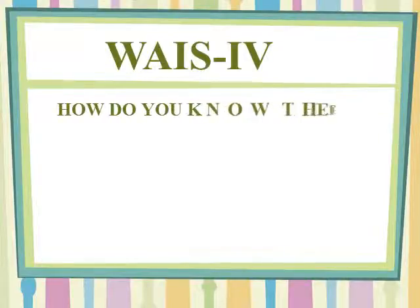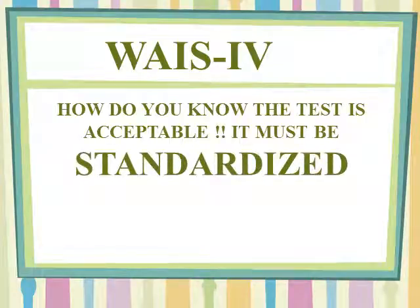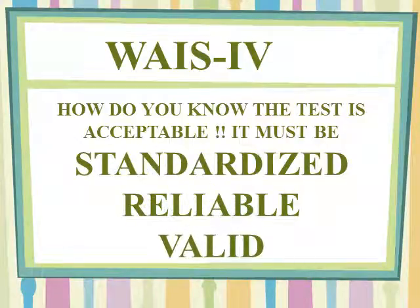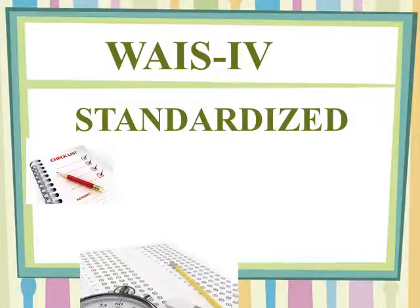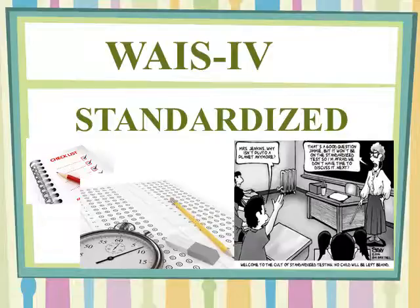How do we know that the test is acceptable in our testing society? It must be standardized, reliable, and valid. Standardize means to determine a property of something by comparison with another standard group. In a sense, it means a test has to be out there in order to show that this test is standard. One test is compared with another to make sure it's standard. That's what it means.